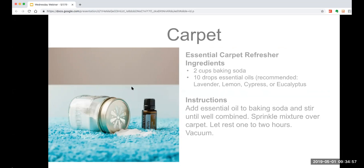And you don't need too much. So for the size of a living room, I would say 1 to 2 cups of baking soda is plenty. And then 10 to 15 drops of oil. Let it sit in the baking soda for a little bit. Stir it in until it's nice and combined with a fork or a slotted spoon. And then just sprinkle it over the carpet.